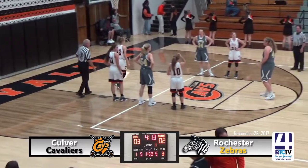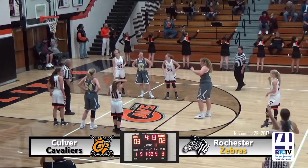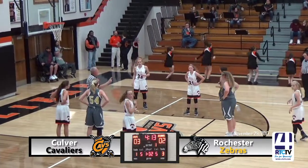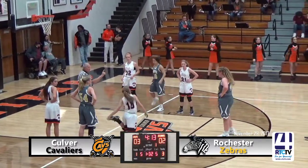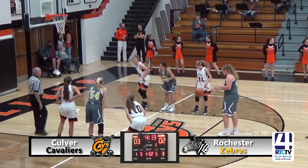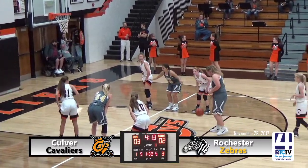Foul's coming against Timmy, her first. So Sierra Weathers comes into the game for the first time, and Karina Peterson will sit down. Culver up 3-2. Musselman at the line to shoot one for the Lady Z's, looking to tie this one at three.